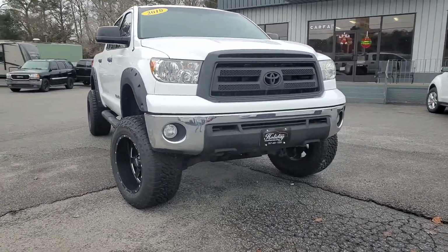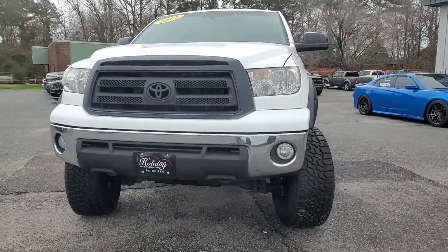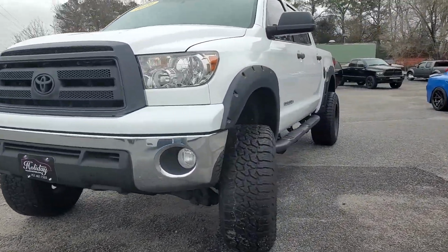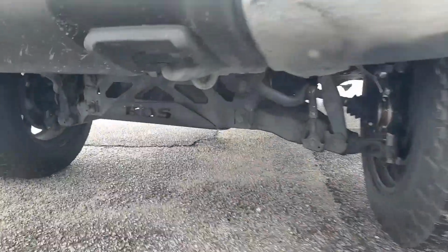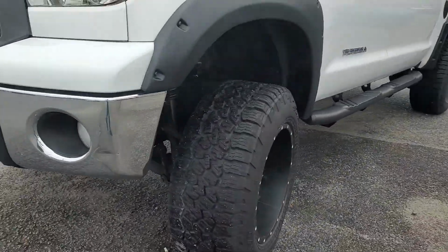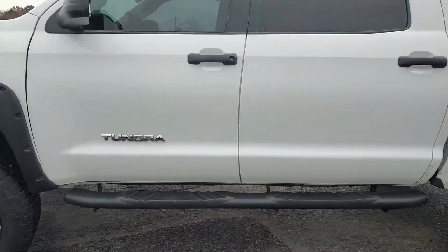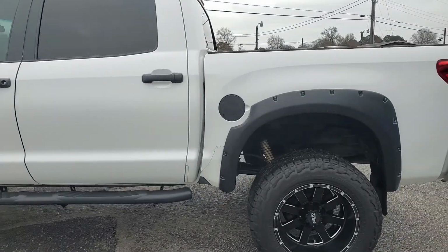This is Chad here at Holiday Motors in Portsmouth, Virginia, and today we've got this 2010 Toyota Tundra, really sharp truck that we just recently traded in. This truck is obviously lifted. It does have a nice BDS lift kit on it, done very well. Good set of tires, Moto Metal 20-inch rims. Of course, the step bars, beautiful white and black.